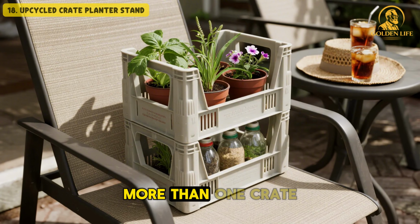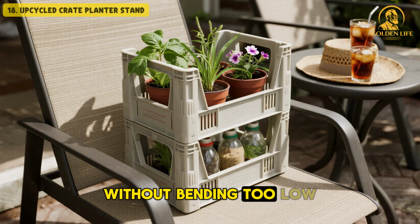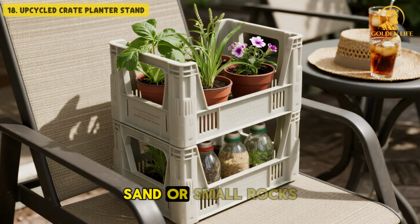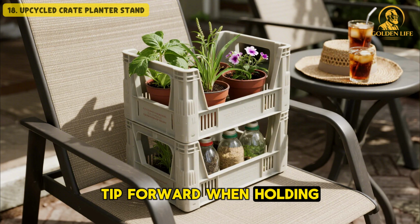Now, if you have more than one crate, you can stack them, just zip tie them together securely at the corners. Three high is a great height for easy access without bending too low. For stability, take your plastic bottles and fill them with sand or small rocks. These will serve as anchors inside the bottom crate. Place them toward the back so your stand won't tip forward when holding pots.